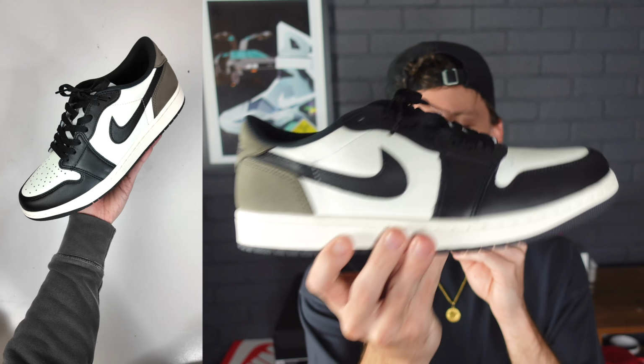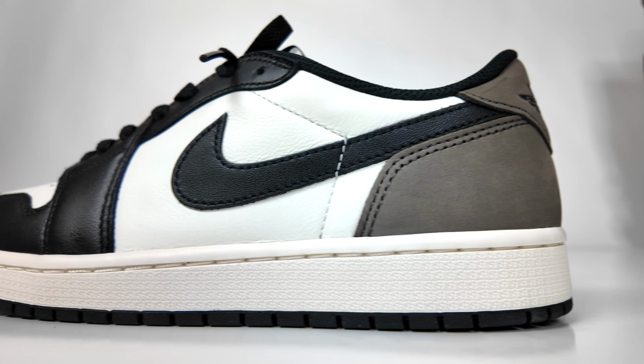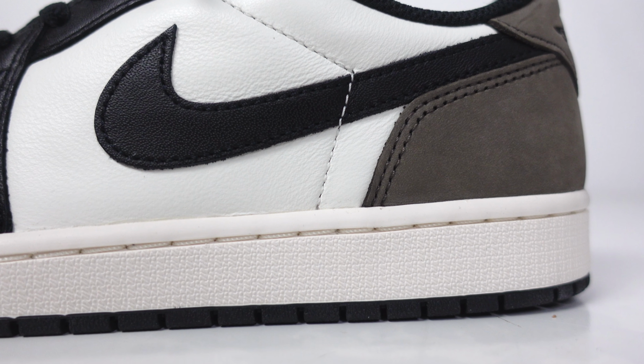The shoe of fall has officially arrived, and it is, of course, the Air Jordan 1 Low OG Mocha. Retail for the pair has been set at $140. They are going to drop on September 21st, and if you would like to pick a pair up for retail, no need to pay resale for this.